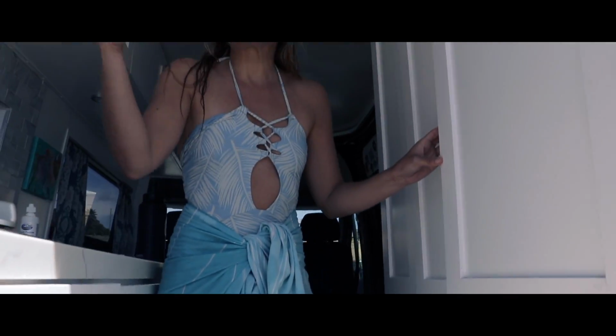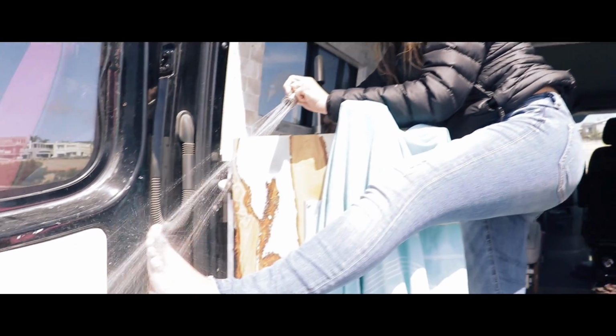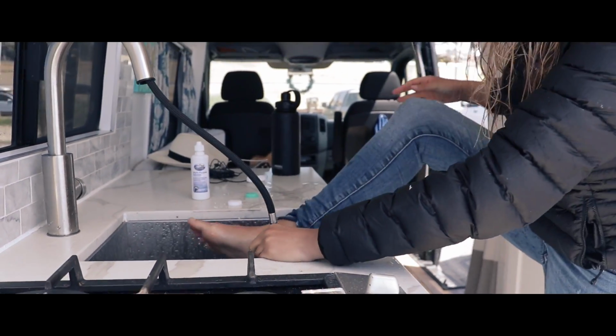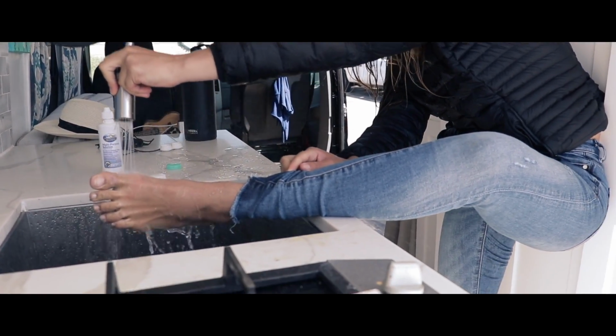Instead of closing the back doors to change, I just open the wet room door and use it as a privacy fence. That's one way to do it.